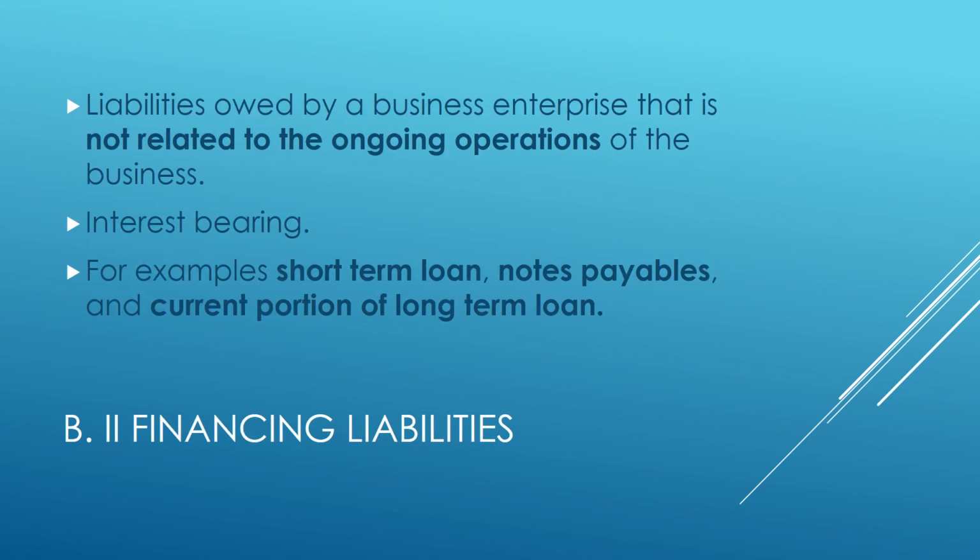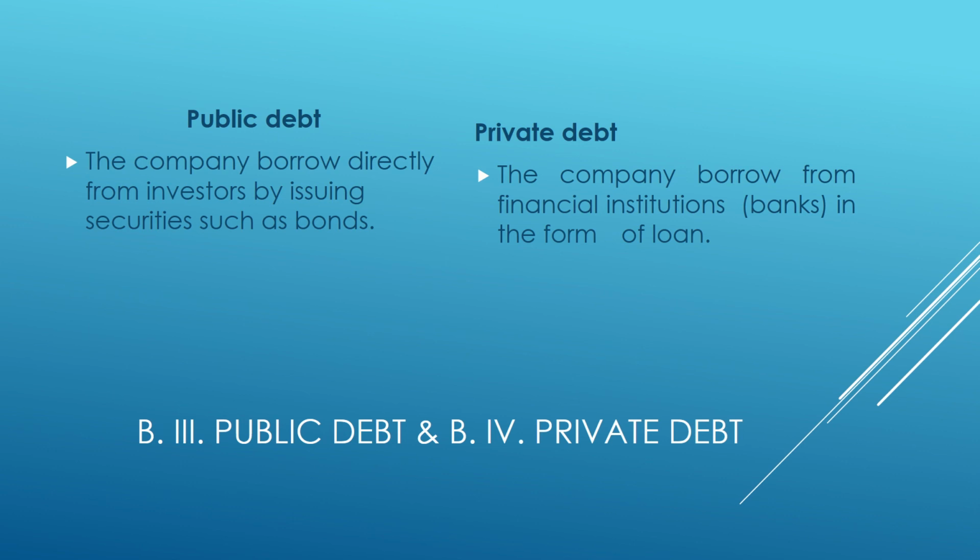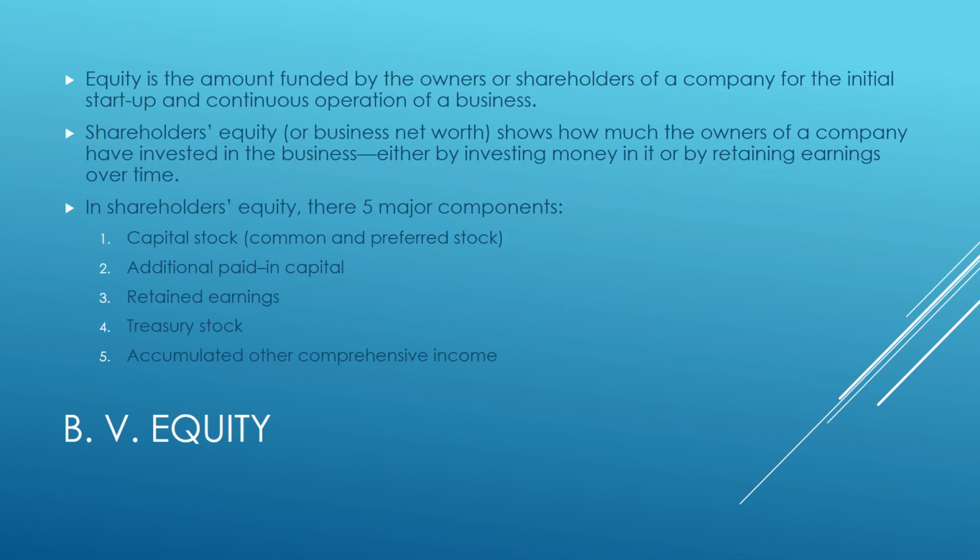Next, what is financing liabilities? These are liabilities owed by a business enterprise that are not related to the ongoing operation of the business, and normally the business needs to pay interest for this kind of liability. Examples are short-term loans, notes payable, and current portion of long-term loan. And next, public debt is a debt that a company borrows directly from investors by issuing securities such as bonds. And private debt is a debt that a company borrows from a financial institution in the form of a loan.